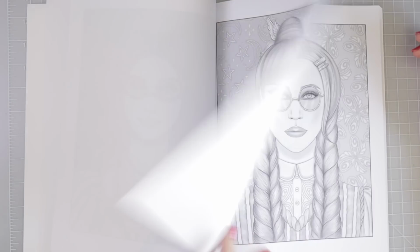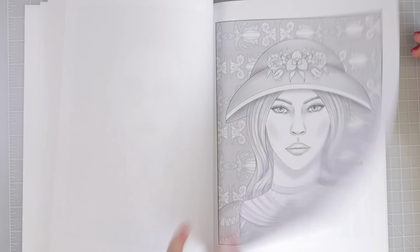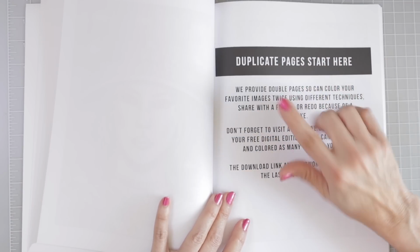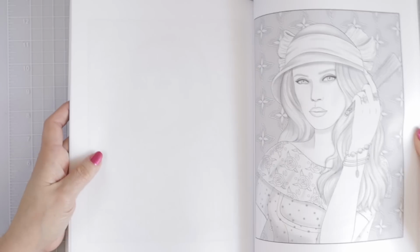But like the title says, you're just going to have a whole bunch of elegant beauties throughout the entire book. And then you'll have this page here right in the middle of the book that says duplicate pages start here. And so the whole rest of the book is going to be more of what you just saw. And then of course you get those extra copies of the book.